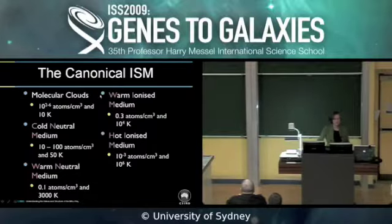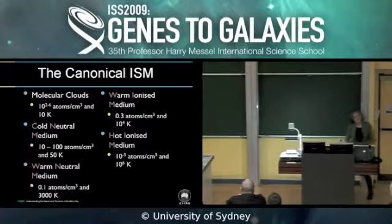So we see molecular clouds with densities of something like 10 to the 2 to a million atoms per cubic centimeter, and they're very cold. They sit at about 10 degrees above absolute zero. Then moving up in temperature, we see cold neutral gas, referred to as the CNM, with something like 10 to 100 atoms per cubic centimeter and temperatures of 50 Kelvin, and so on as we move up the range here. And if you multiply out the temperature and the density in all these cases, you'll see that they're roughly constant throughout the galaxy.